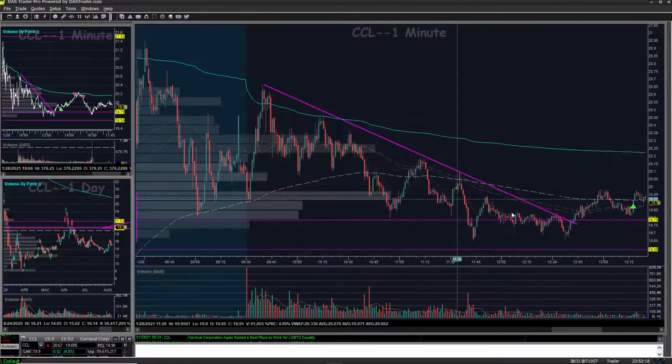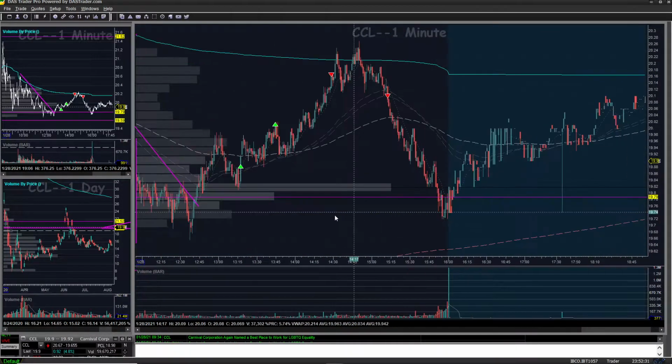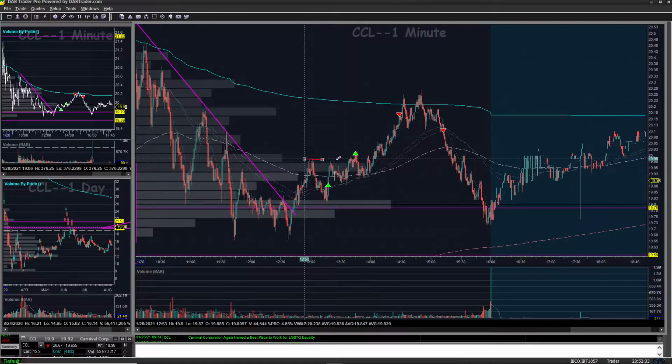So as we break this trend, I was waiting for a lower high, and that's essentially exactly what we get here. Or sorry, a higher low. So we break through, come back down, make a higher low for the first time in a while, hold above this daily, and then start to push back up. So I enter my initial entry there. And then it starts to build this ascending triangle here.